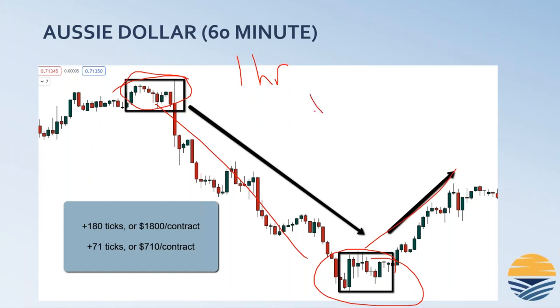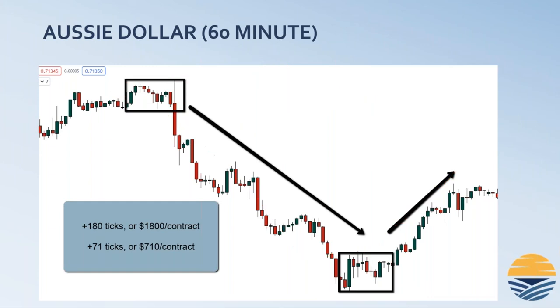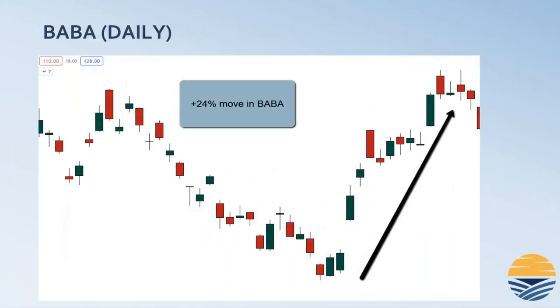Just like in crude oil, each tick is 10 bucks. 180 ticks on leg one, 71 ticks on leg two. You do the math. Or you swing traders out there, I'm going to show you exactly how you would have known to be a buyer right there in BABA. Could you have bought the stock, bought call options, sold put options?